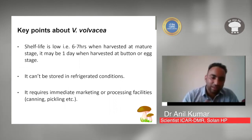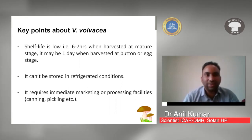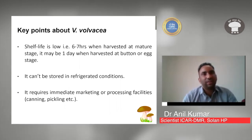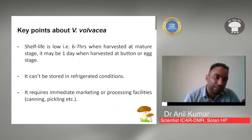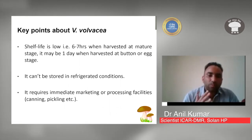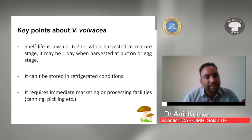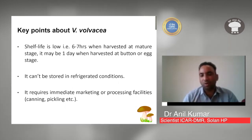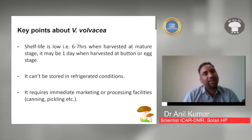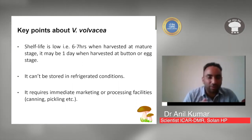And if we put it under such conditions, then the fruit body will turn into liquid form within 2 to 3 hours only. And this mushroom, due to its perishable nature, requires immediate marketing or processing facilities. Only then can we get the full benefit from this crop.